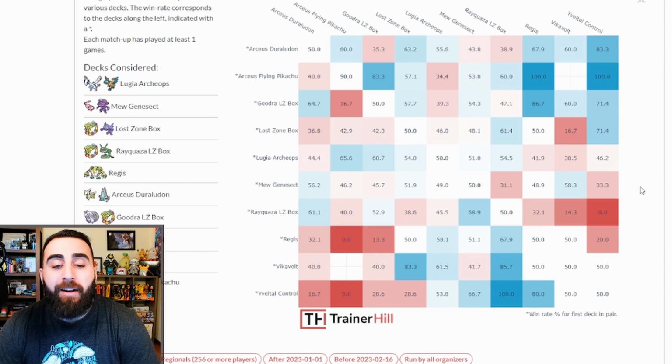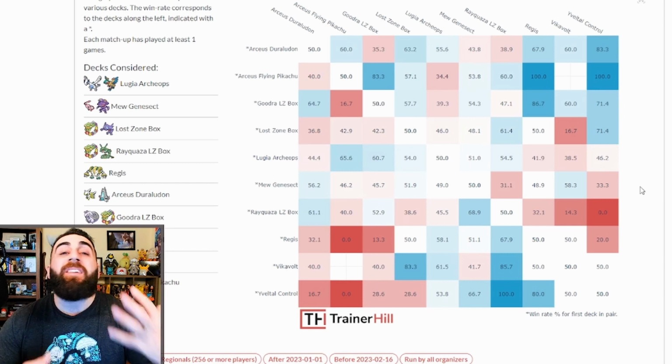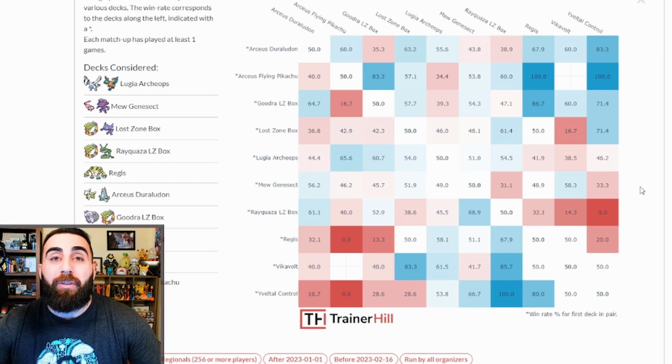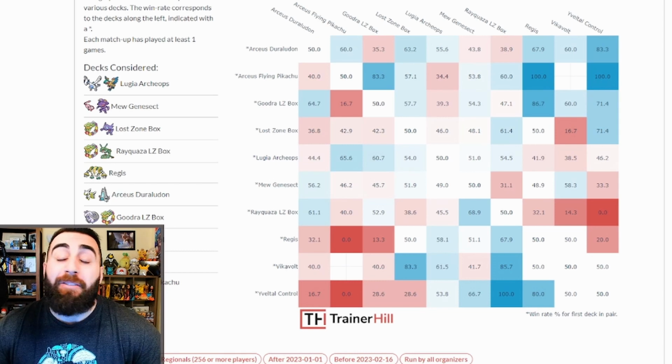The Lost Zone box, you're slightly 51%, 52%, which is pretty neutral. The slightest thing goes wrong and you lose, or the slightest thing goes right and you win. Like it's pretty neutral, those games. It's just the Rayquaza, because again, they have the ability to knock out those 3 prize Vmaxes very, very easily.